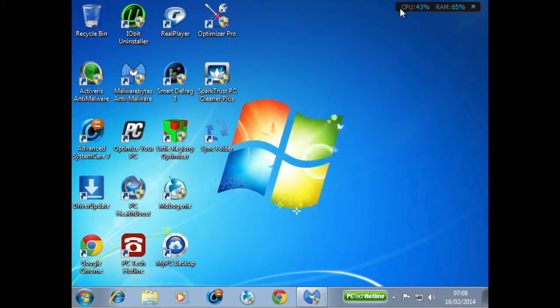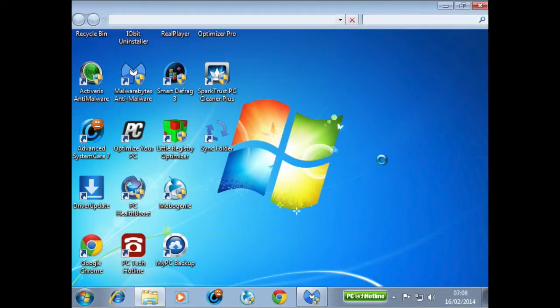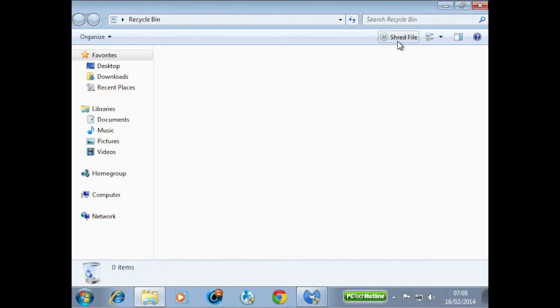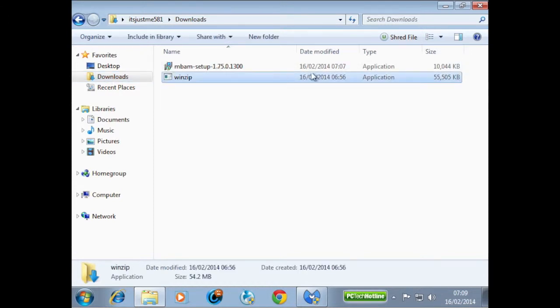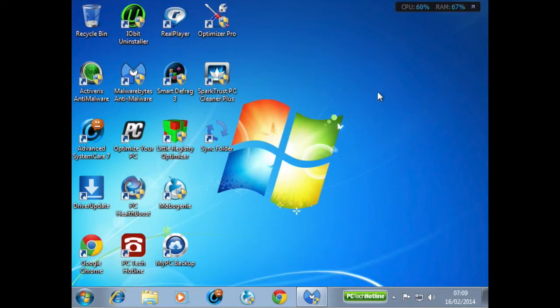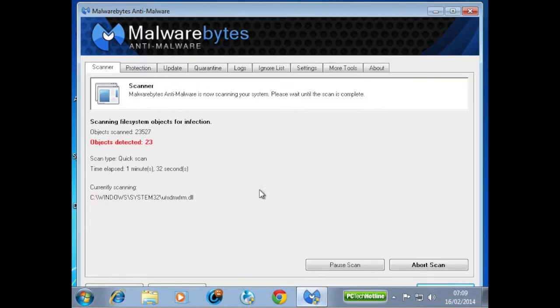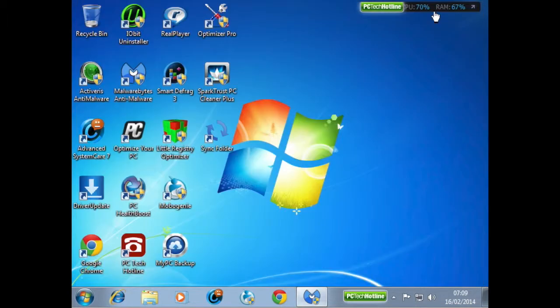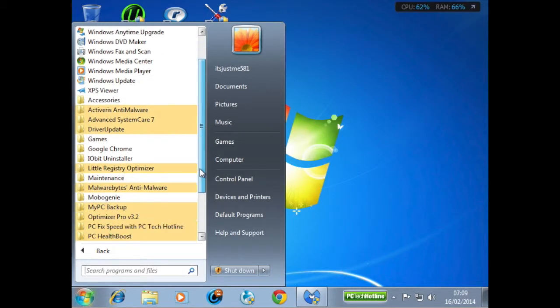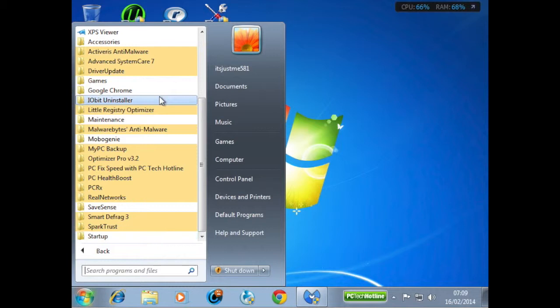Now this PC Tech Hotline thing seems to come up on every window. I wonder if it comes up in the Explorer windows. Shred file. Wow. Let's shred that file. Oh, forget that. There's 23 objects found. I mean, why wouldn't you want all that? I mean, look at all this. Why wouldn't you want all that?